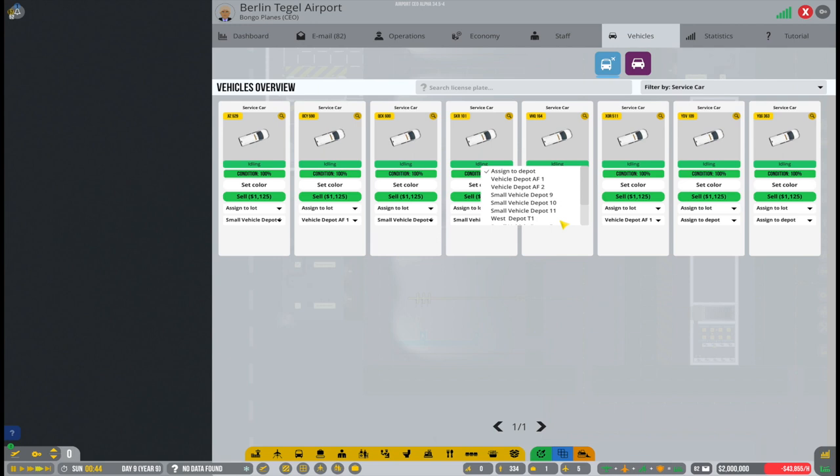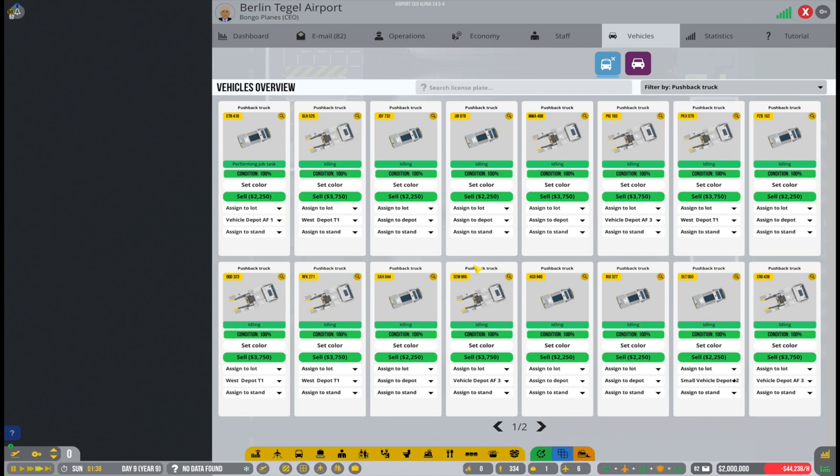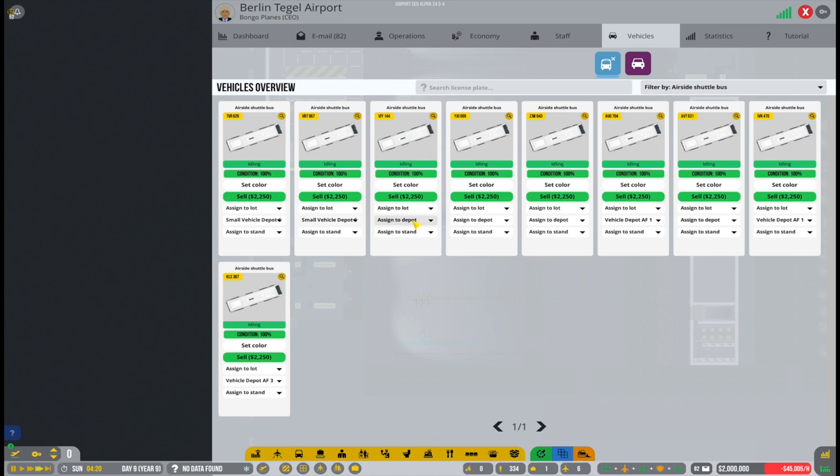Anyway, the point is that, of course, we need GSE for these stands that we will very shortly be activating or starting to use. And as always, I get one needed GSE per stand. We are remote stands, so we need stairs, one stair for each stand. We need a pushback truck, one pushback truck per stand. We need service cars, so one service car per stand. And we need buses, so one bus per stand, and so on.